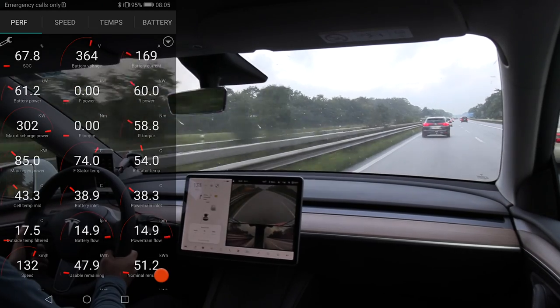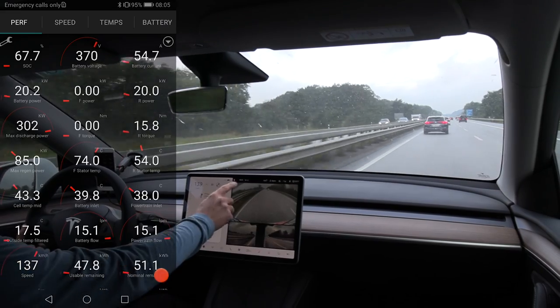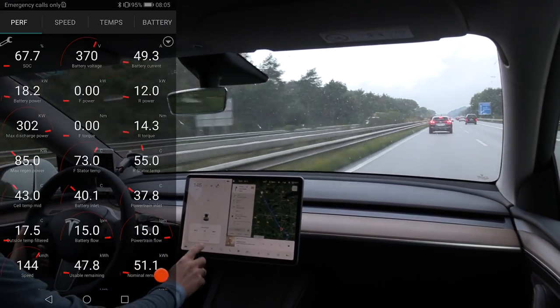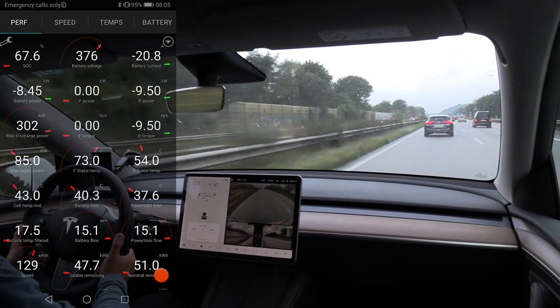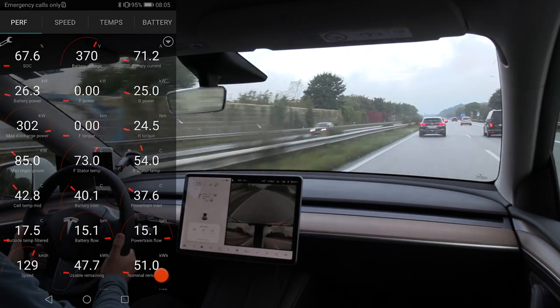Now we come to the two-lane stretch. Well, let me just check with the map here that I'm on the right course. Yeah, so we are 38 kilometers away from Büsdorf. I will just stop the recording at Büsdorf.